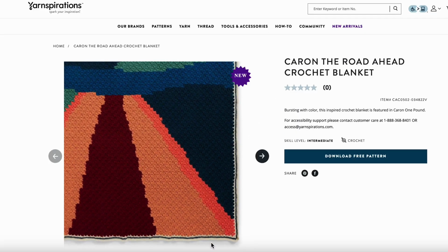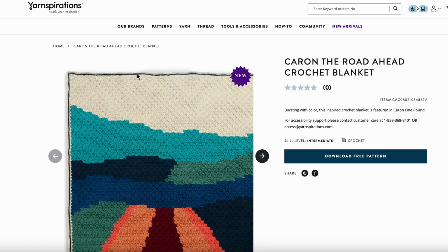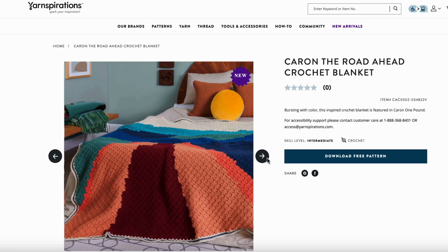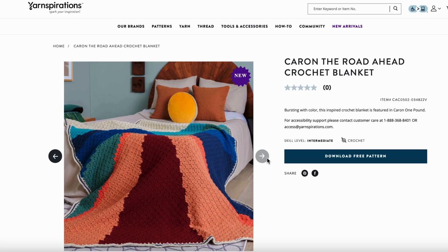Another blanket which is somewhat similar to one of the jumpers I showed you earlier is this landscape design, and again I love integrating color work and graphics into my projects just to make something a bit more unique, and this blanket would be perfect for that. I don't think there would be many people who would have something like this, and I also like that the pattern isn't just using single, double, half double crochets, but it's actually creating more texture in the stitches, so it doesn't necessarily look like crochet.